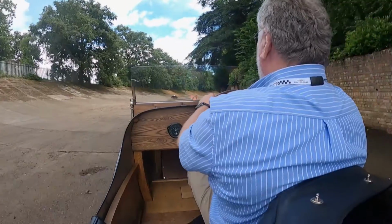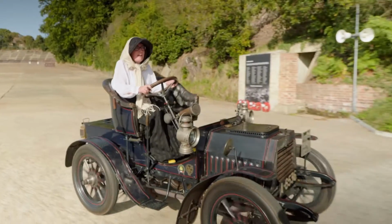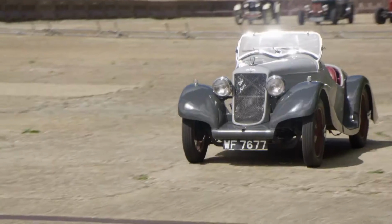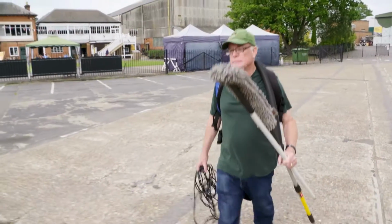Working at the museum can be high-octane, nail-biting, and occasionally even a little bit glamorous. But the dedicated teams that work here are all united in one mission: to protect and preserve the amazing sights, sounds and vehicles of Brooklands in its heyday.